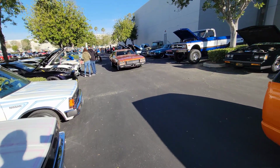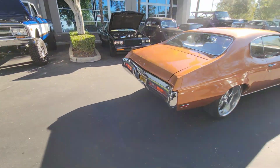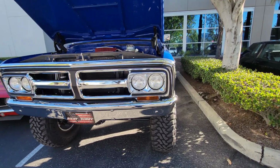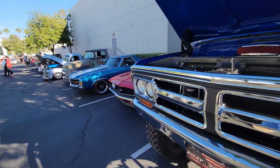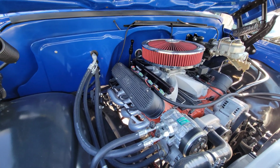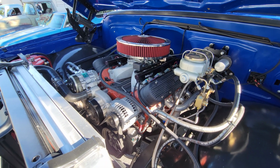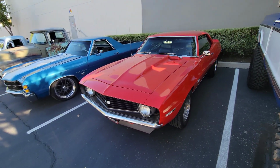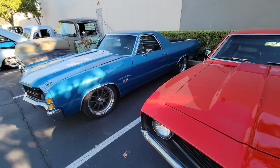Cars are still rolling in. I'm in a whole new section over here. Buick. It's cool to see the BOPs. GMC 4x4, nice. What has it got under the hood? Can't see what that is. God, what is that? That's not a big block. It's definitely different. It looks like an Oldsmobile V8. Maybe it's a 455. I don't recognize it right off the bat. I would say it's a 455. That's going to be my guess.